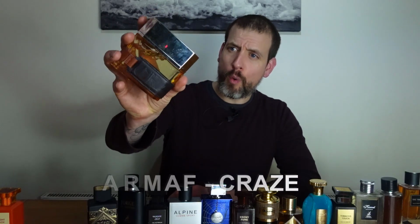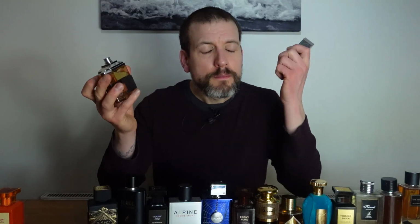Alright, the next one up is from the house of Armaf. I got this probably right at the start of the year, and this is an absolutely god-awful bottle. This is Armaf Craze. There's a Noir version as well, but this smells like Profumo Somali, Pegasus, and the cap ain't good. But I love Pegasus. I just love the vanillic notes, the creaminess, the almondness of it.